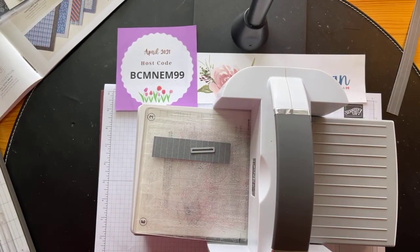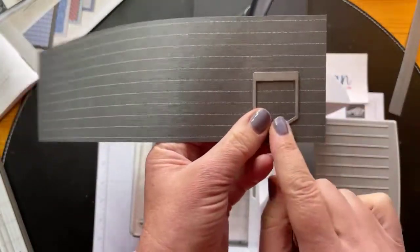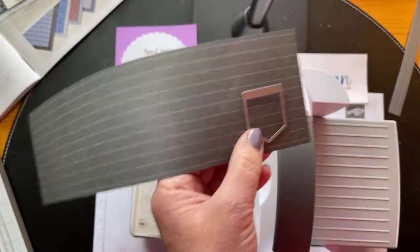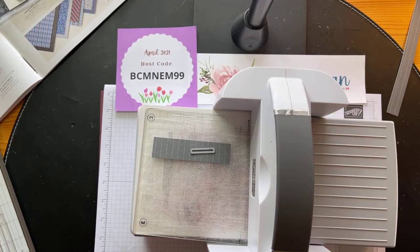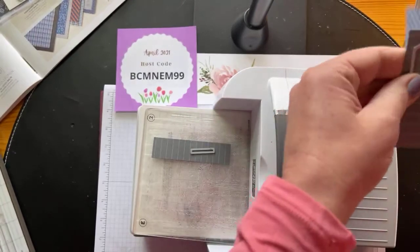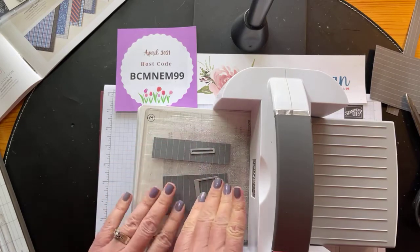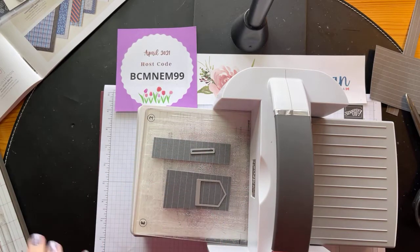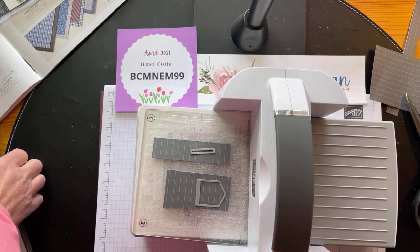So I'm going to bring in some scrap paper, and I want the design on my pockets to go this way, not up and down, okay? So I'm just going to trim that down like so. I can probably fit 2 on here, so we're going to run this through twice. Now I could cut through double layers, but I don't really want to because I want the stitching to be the equal thickness all the way through both sides.